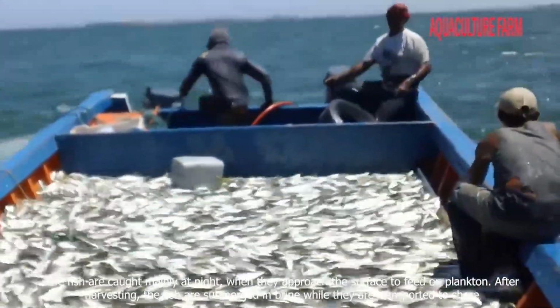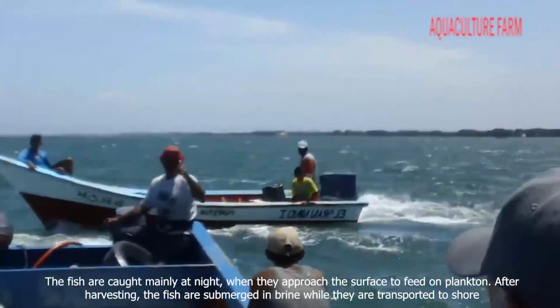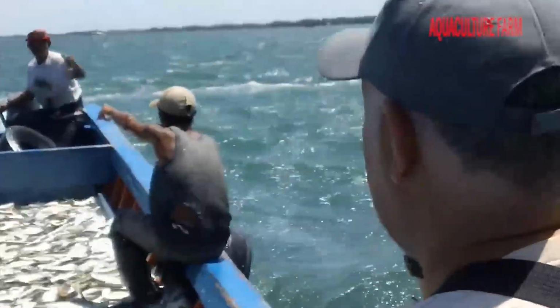The fish are caught mainly at night, when they approach the surface to feed on plankton. After harvesting, the fish are submerged in brine while they are transported to shore.